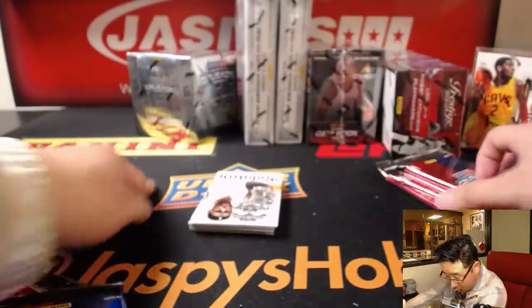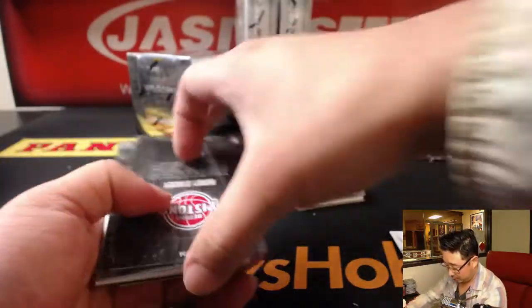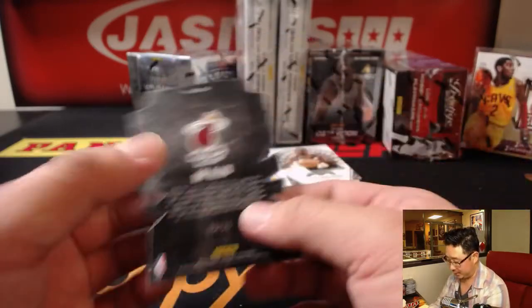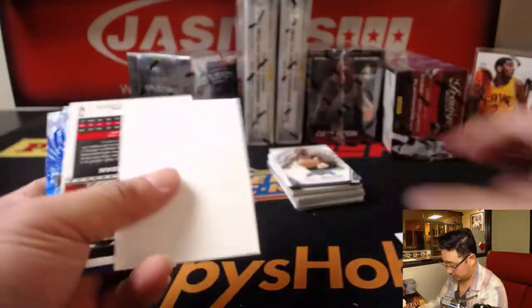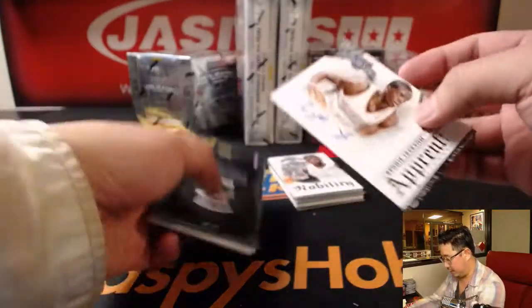What are we looking for out of here? It says one autograph, one memorabilia card per box. All right, Mr. Okray, good luck. We got Rodney Stuckey out of 249. And we got a die cut right here, Ray Allen. Nice. 93 out of 99. We got DeAndre Jordan, not numbered. And there's your autograph, Reggie Jackson.